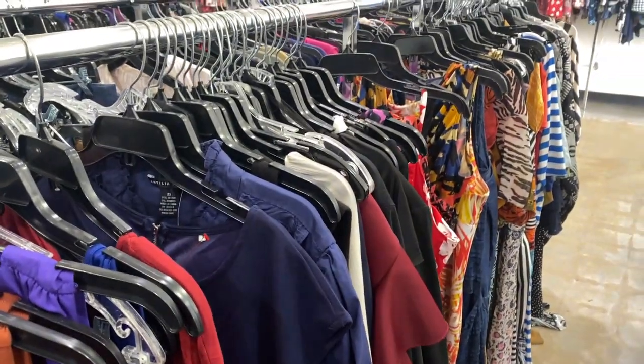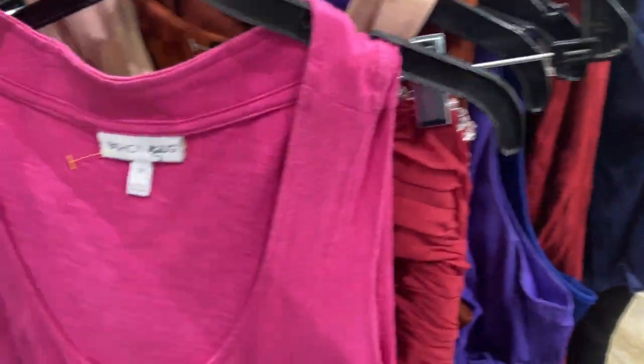Here are the plus size dresses. Let's get into it. Oh, I didn't even check what the color of the day is. What's this? It's a maxi dress of some sort. Forever 21.